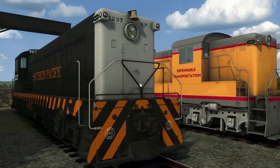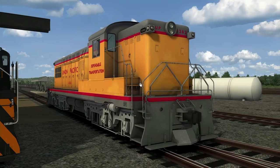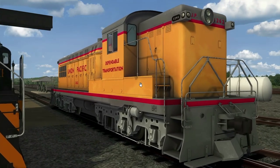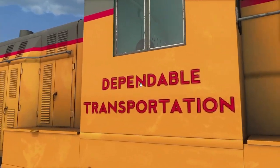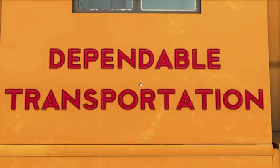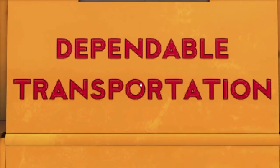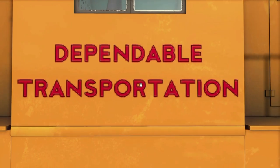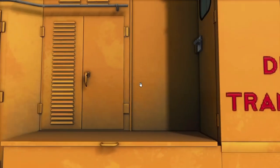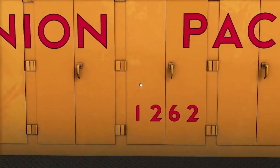Again, looks great. And then this is the UP, or Union Pacific, AS616. And this one looks very nice as well. I like the coloring on this one, too. It's got the dependable transportation on there. Now, that's not extremely sharp. I've seen Diesel Workshop do better font and lettering than that. It's pretty tight, though, for what it is. This right here looks great. And the number looks great as well.